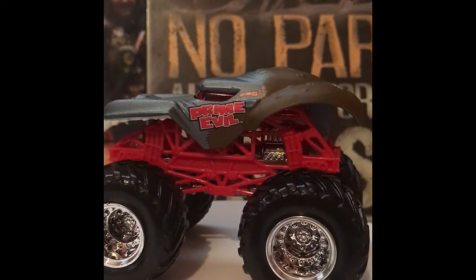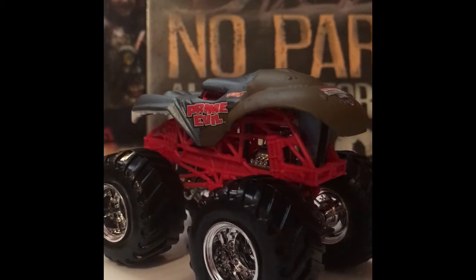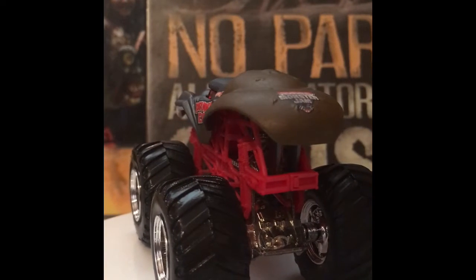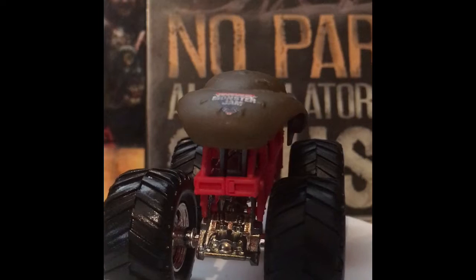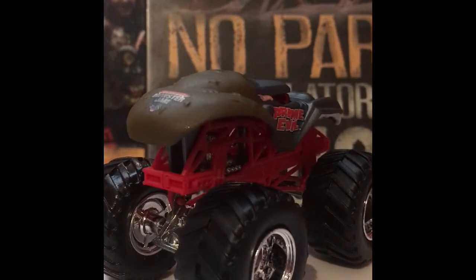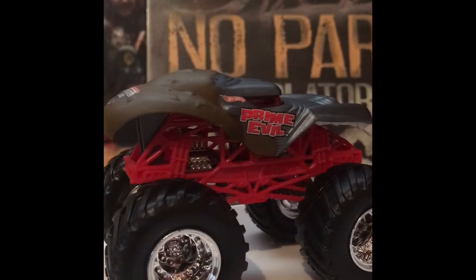Yeah, so obviously, like I said previously, this truck kind of reminds me of King Kong a little bit. So yeah, and I don't know if this was a Hot Wheels original or not. I believe it was a custom concept by Feld Entertainment.